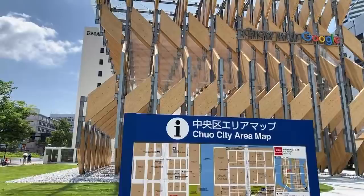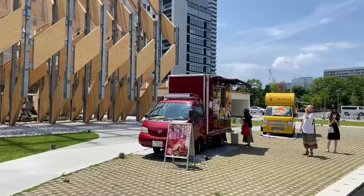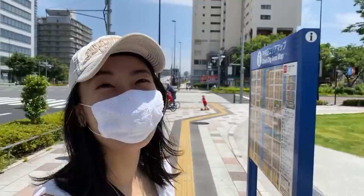And part of the Harumi area is a theme that's gonna be part of the 2020 Olympics, which is wood and food trucks, maybe, because that looks really good. And if there's food trucks, that means Kanai is gonna be looking for some Feed Kanai hashtags here.